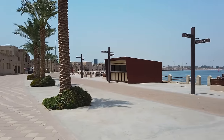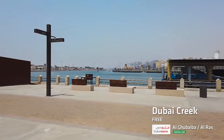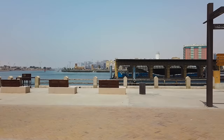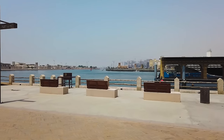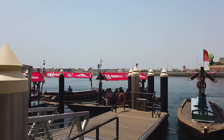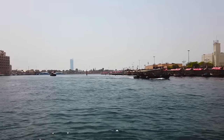Right next to Deira is Dubai Creek. This is basically a creek that is inhabited on both sides. Now you can't actually cross the creek directly by foot, so you're either going to have to take the metro, or you're going to have to take one of the many boats that skip to and from each side. And to be honest, it's the cheapest attraction you'll ever do.